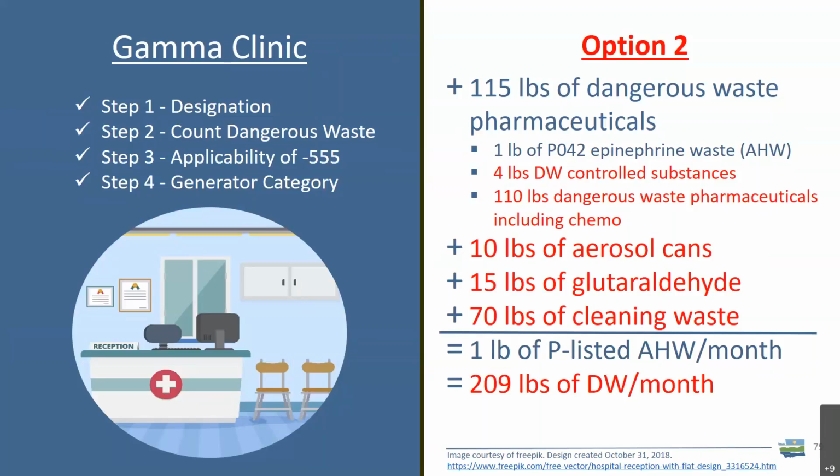Note that in this month, Gamma Clinic can only generate 1.2 pounds more of acute hazardous waste or 11 more pounds of dangerous waste before they are required to manage as a fully regulated healthcare facility under 555. So SQG healthcare facilities in a similar situation near the upper generation limits should closely consider which option will best suit their pharmaceutical waste management.